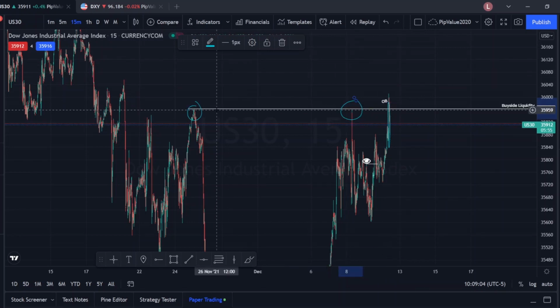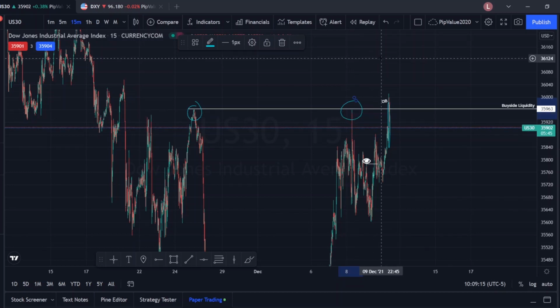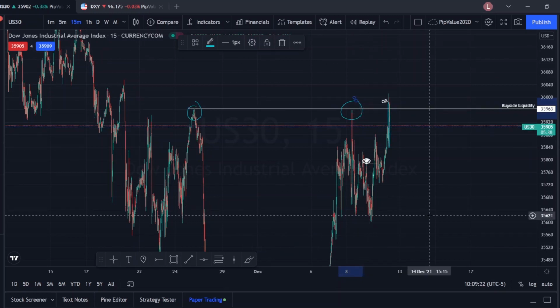And also there are some that view this as resistance. If the market comes up here, they want to sell. So let us look at those who want to be buying out of this breakout here. So there's liquidity resting above here. So what the market does, the algorithm seeks that.